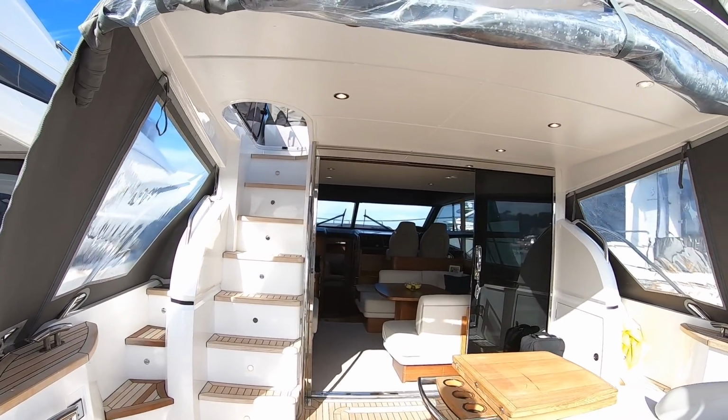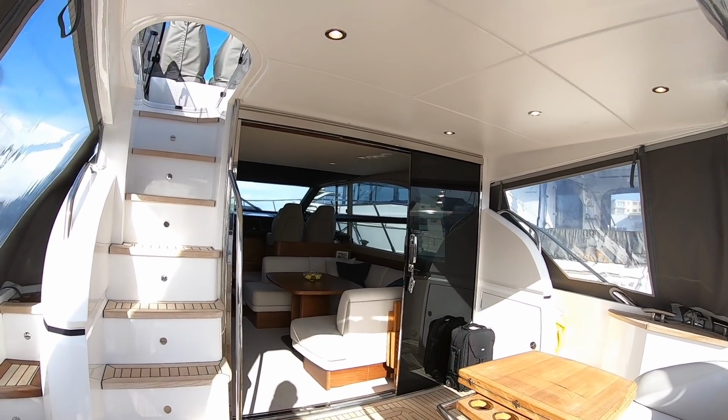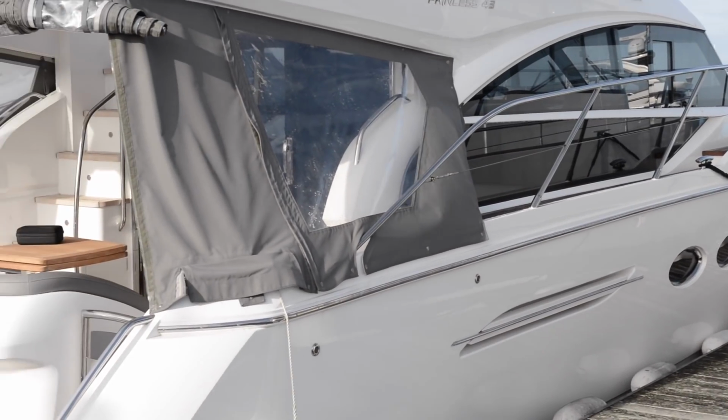that then became a 385, a 388, a 398, a 410, a 430, then the Princess 42, which was massively popular for Princess. In fact, they're all pretty popular boats. And then finally this 43.